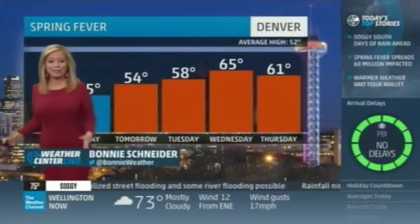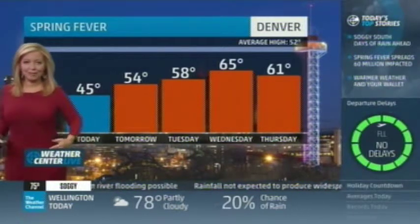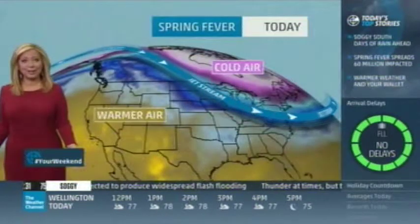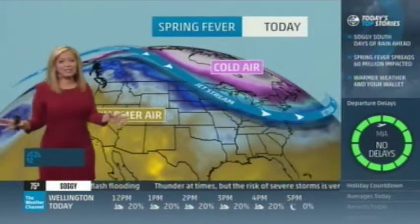As we go into the middle of March, like for example in Denver, while today you're still below normal at 45 degrees, your numbers are going up all the way to 65 degrees on Wednesday. So it'll really feel like spring after we just had snow from Thor. What's happening? Why is this change occurring?